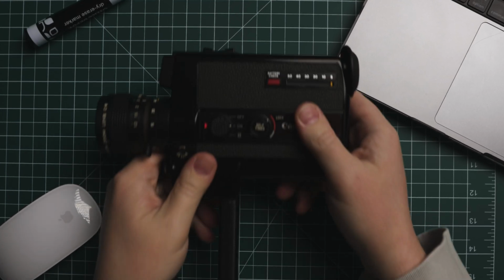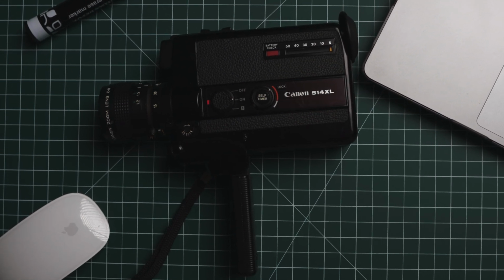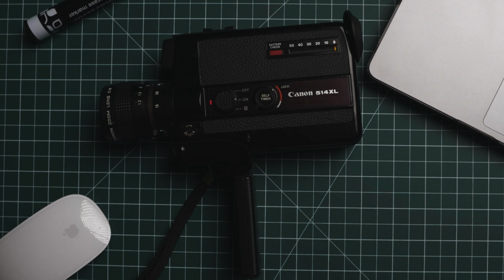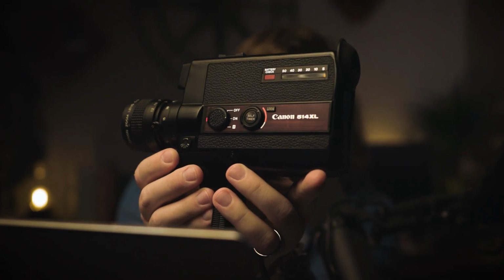And last but not least, I wanted to take a camera that I absolutely love, but also is super different than anything else I own. And that's where we get the Canon 514 XL. Now, I chose this one because it's weird and wacky, and it's the only Super 8 camera I use or have ever used. But it is one that I absolutely love and I would purchase again in a heartbeat because of how awesome it is and how super simple it is.